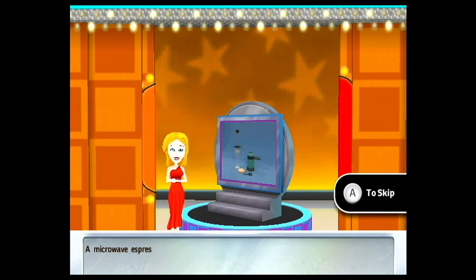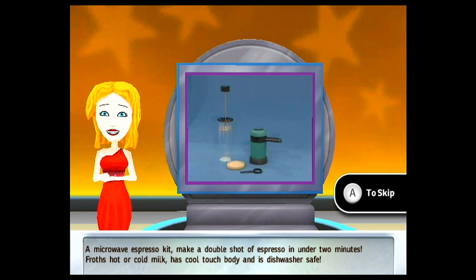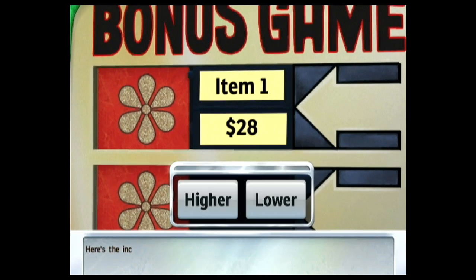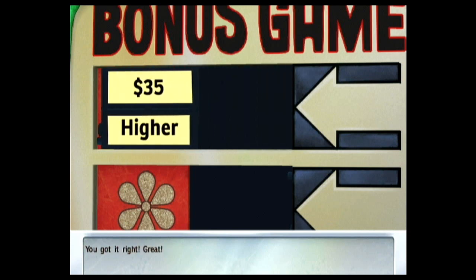A microwave espresso kit. Make a double shot of espresso in under 2 minutes. Froths hot or cold milk, has cool touch body, and is dishwasher safe. Here's the incorrect value for this item. Is the actual retail price higher or lower? The actual retail price is... You got it right, great. Let's go to the next item.